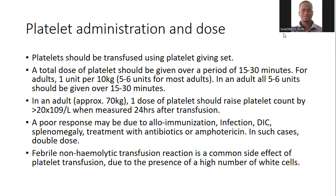A good clinical response with a poor platelet count increment means adequate treatment and is not an indication for administration of more platelets. We have to note that febrile non-hemolytic transfusion reaction is a common side effect of platelet transfusion, due to the presence of a high number of white cells.